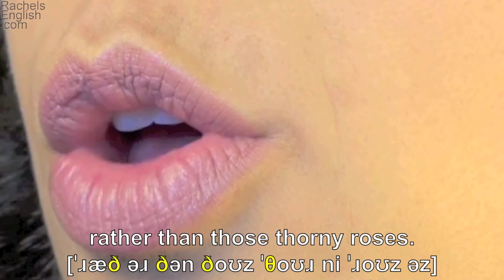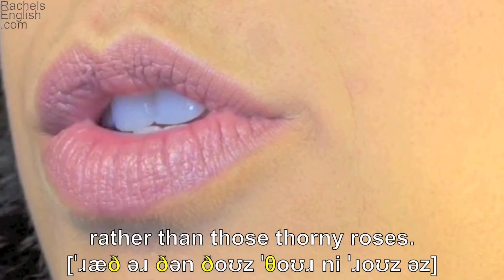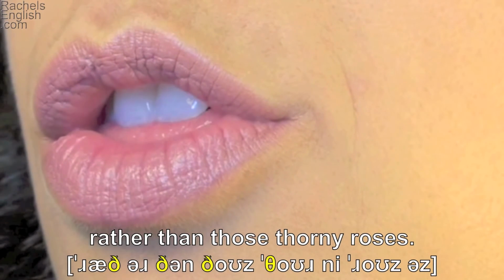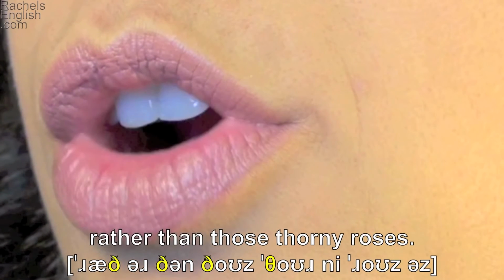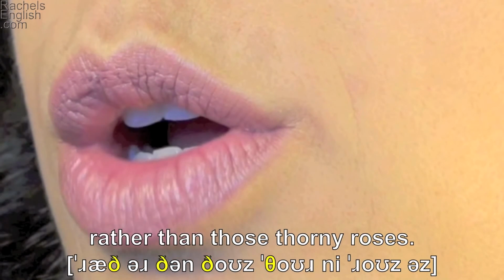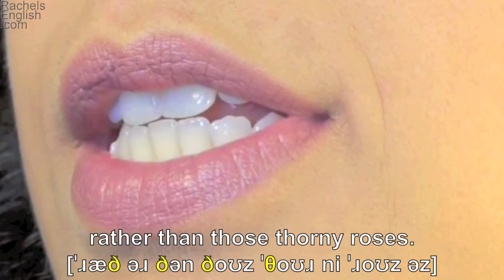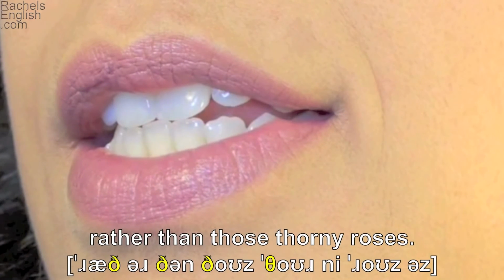Than is very short there. O as in no. Teeth together for the Z sound. Thorny, tongue through the teeth for the TH. Tongue up to make the N. Roses, R consonant shape. Teeth together for the Z sound, part for the schwa, and together again for the Z sound.